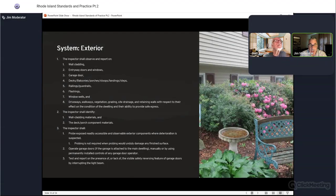And I see so many reports online that under the deck section will say sufficient, or what's another word that they use? Satisfactory is the word that I always see. To me, that's not a report. That's just checking off a box and saying it's satisfactory. You've not met the requirements of Rhode Island.